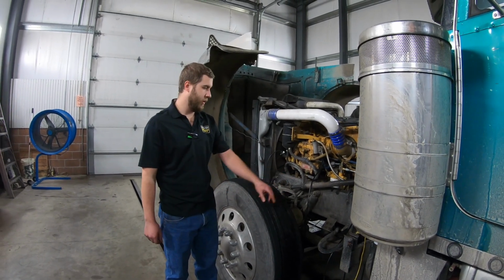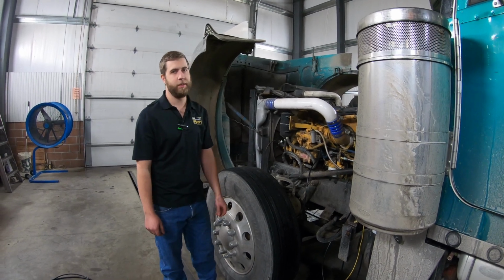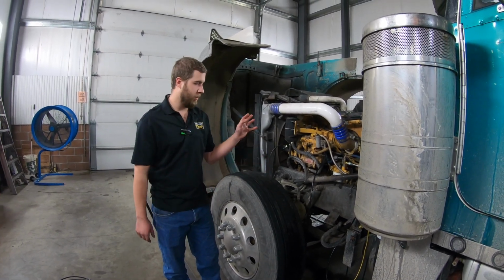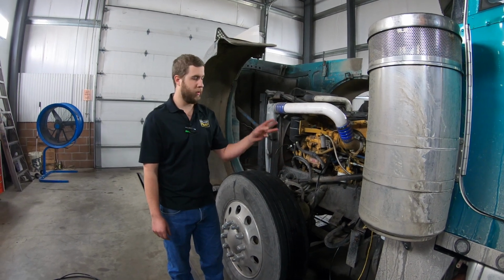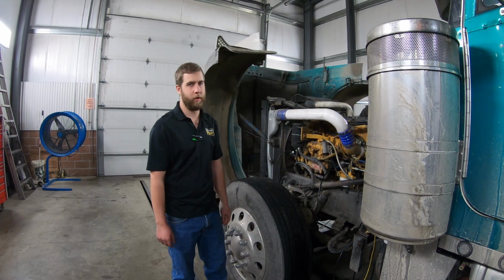Alright guys, as you saw in the video, there was a little bit of air there, so we're going to go ahead and take a look at that, see if we can find something. There wasn't a lot, but you saw it more prominent when we had the higher RPM at 1500 RPM, so you want to hold it up there for a little bit to verify.